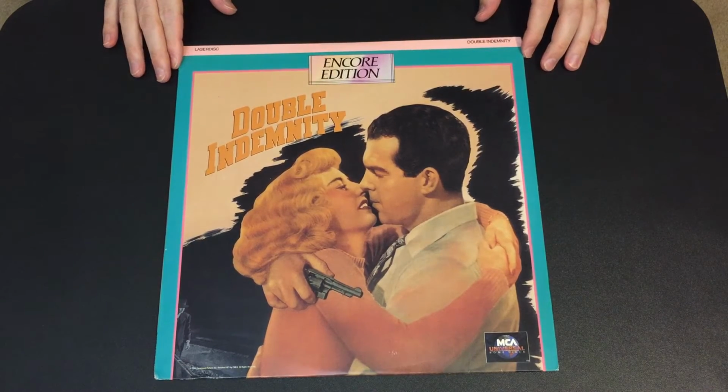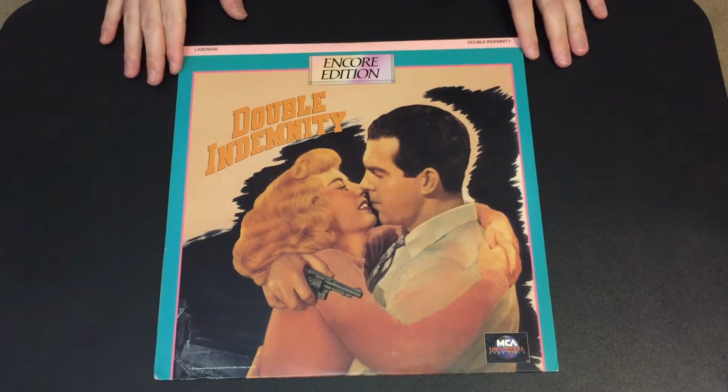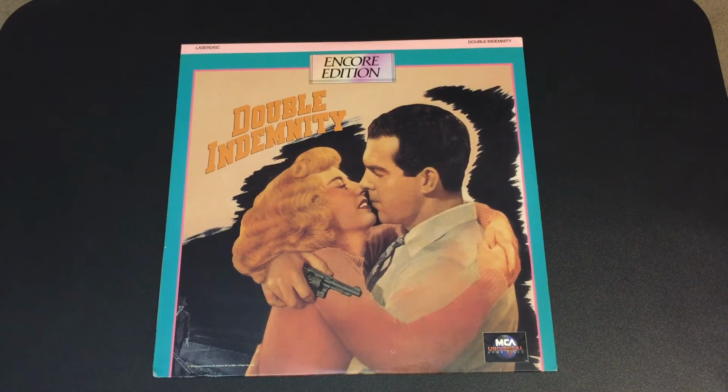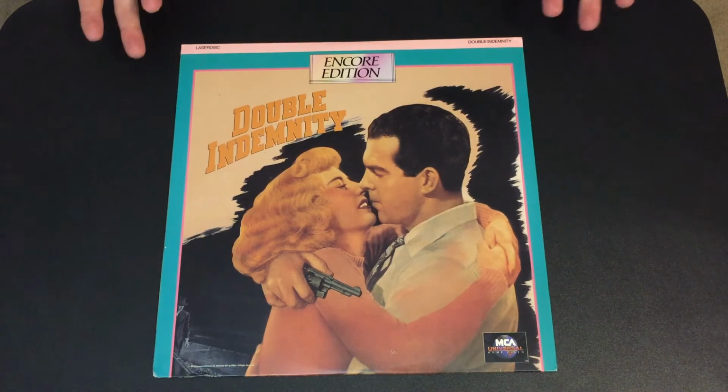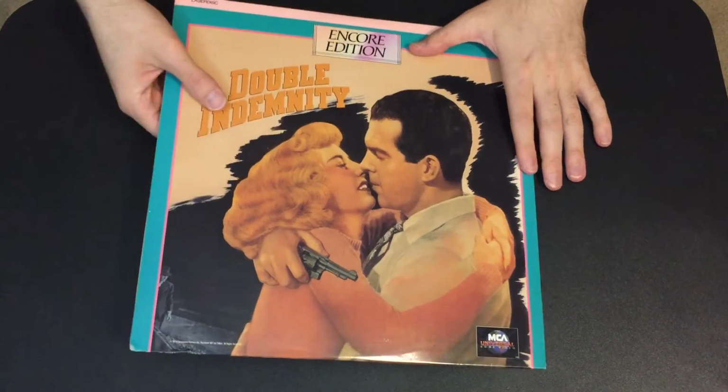This is also in the Encore series, but it is the digital sound upgrade of the immortal Double Indemnity, directed of course by Billy Wilder. Beautiful rendering of the original artwork. It sort of has a sepia tone applied to it, which I guess gives it a sort of old-timey feel, but it is a much better jacket than the original one because it uses more of the sleeve for the art, and even though it has a very funky fuchsia and pink Encore background, I think it looks much more pleasing to the eye. Of course, it doesn't really indicate anywhere that this has digital sound, but it actually does.